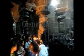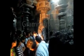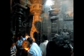There's a story: once Lord Vishnu took the female form, Mohini avatar, to kill the demon called Bhasmasura. The mythological story happened in this place according to local legend. This is Mohini. To identify it's Lord Vishnu in the female form, you can see the Garuda, the vehicle of Vishnu, and the sacred thread also.